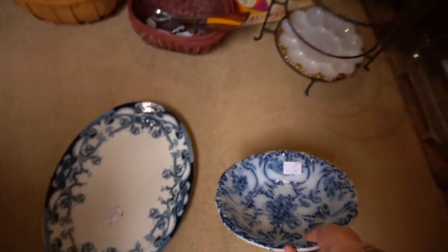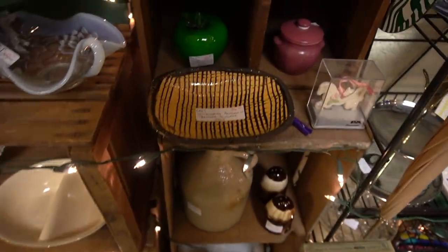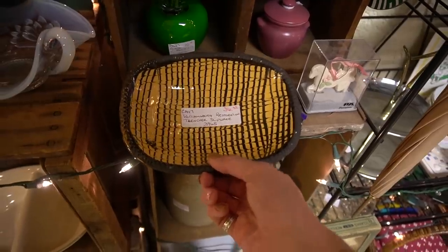There we go. So, now we have a platter and a bowl. But I'm running out of hands. There's a nice Williamsburg restoration slipware.